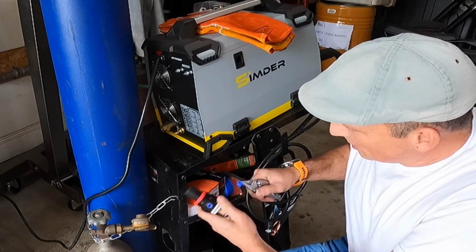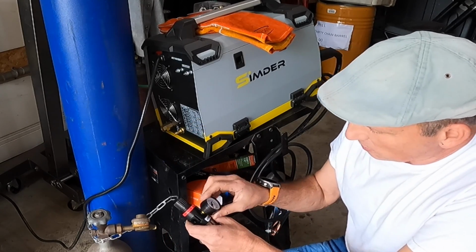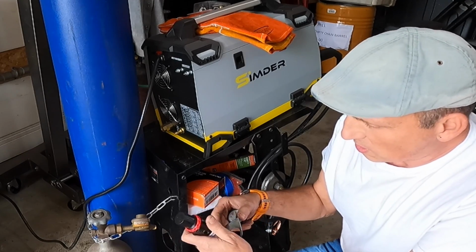Okay, our little regulator here comes with this little pressure gauge, which screws in the front of it. A little bracket to, I assume it goes, no?